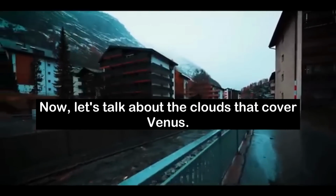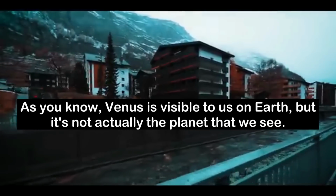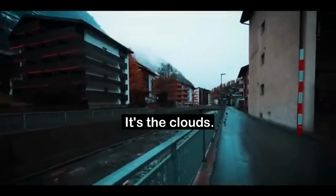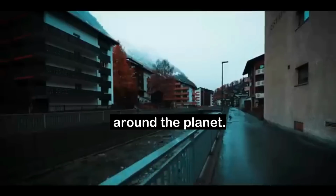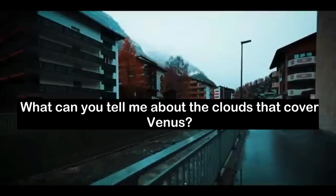Now, let's talk about the clouds that cover Venus. As you know, Venus is visible to us on Earth, but it's not actually the planet that we see. It's the clouds. The surface of Venus can't be seen, even with a telescope, because of the clouds that surround the planet. What can you tell me about the clouds that cover Venus?